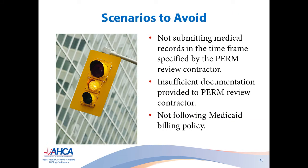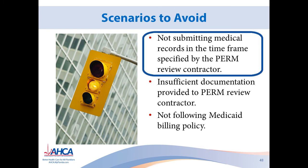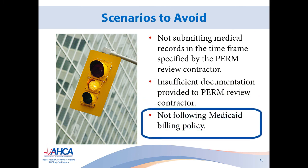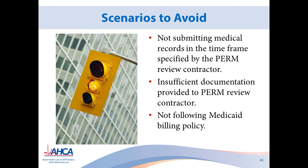In recapping today's presentation, let's talk about possible problematic scenarios you can avoid. Here are a few scenarios which may result in negative outcomes. Not submitting medical records in the time frame specified by the PERM review contractor, insufficient documentation provided to the PERM review contractor, or not following Medicaid billing policy. Examples of this are noncompliance with policies referring to a change of address, and this is any of the aforementioned addresses, policies on record keeping, and billing specific to your program's handbook.